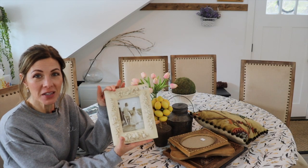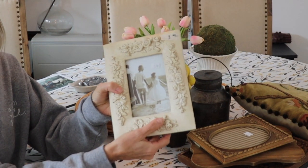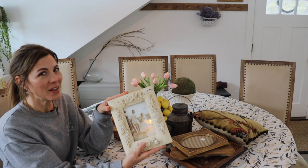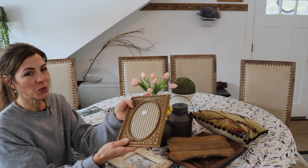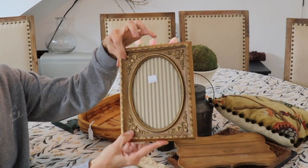This one is really pretty the way it is, and I love the roses that are kind of molded onto it, but I also like the cracking on it. I'm just going to brighten this up, I think, a little bit with some paint. And I thought this would be really cute painted as well because it has a really pretty detail on it.